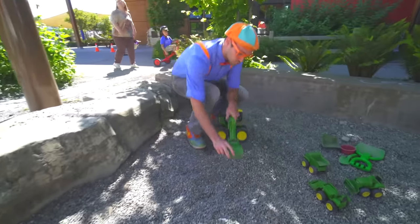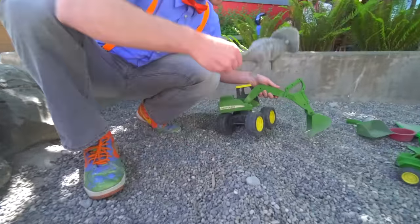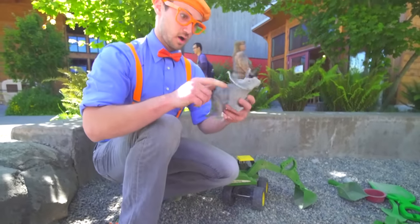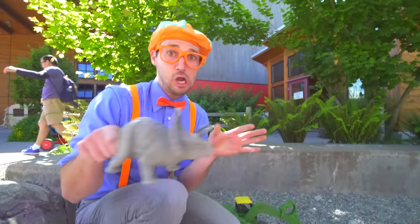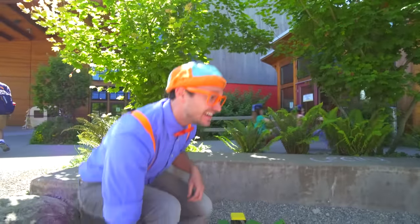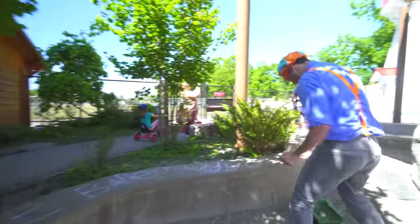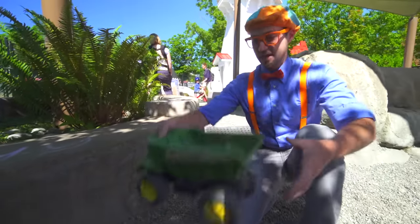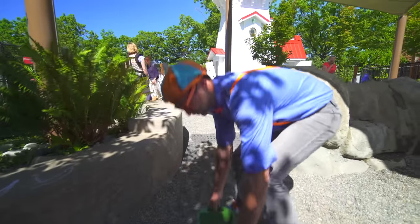Let's see what we can dig up. Whoa. Whoa, look. Wow, this is a triceratops. Whoa, really old dinosaur. Come on. We saw a small green dump truck earlier, and now this is a big green dump truck. Vroom, vroom, vroom.